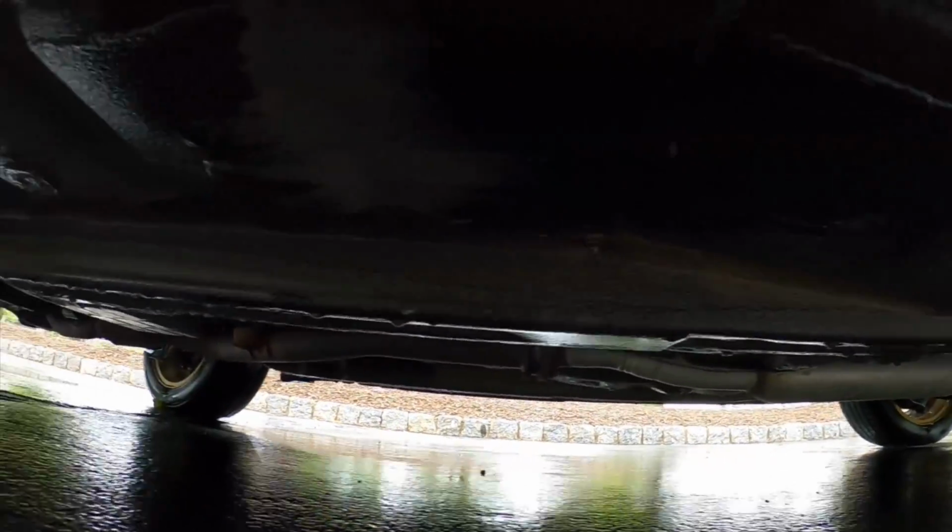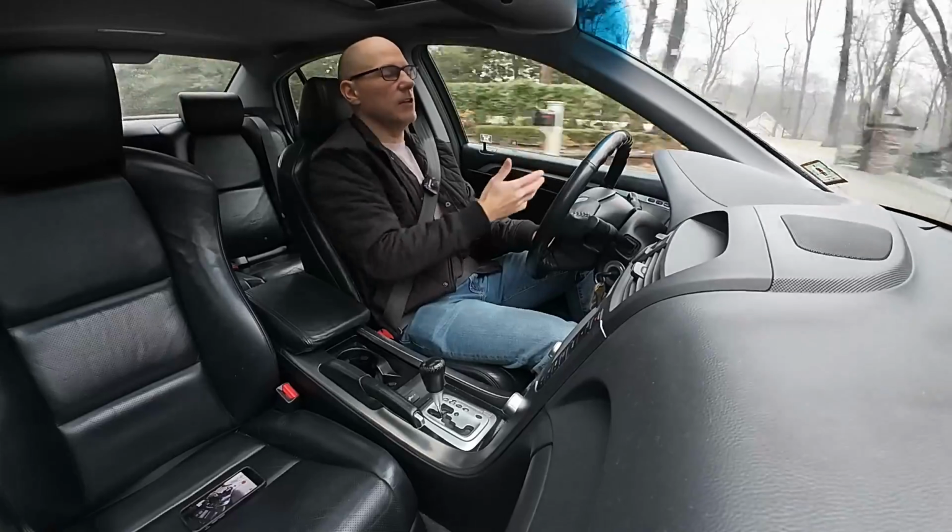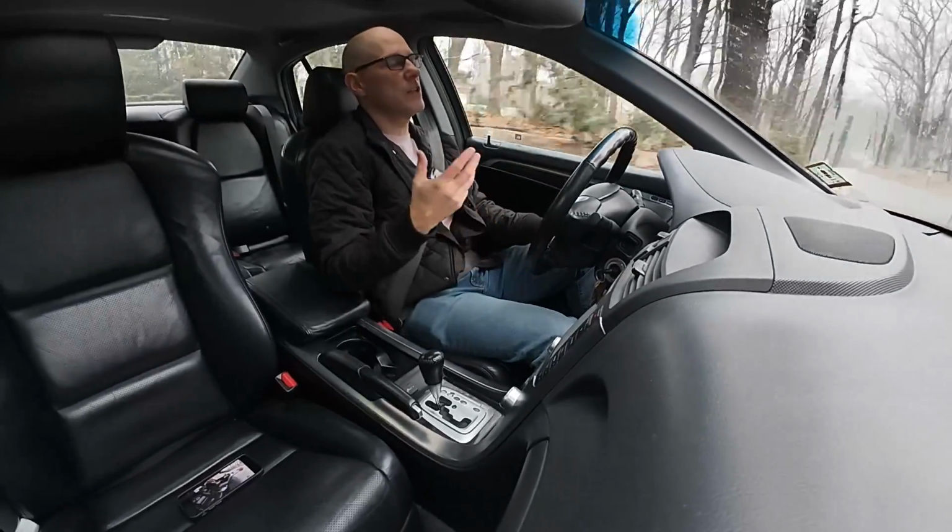Neither vehicle has any rust on the vehicle. None, which is absolutely amazing. As you can see, it's snowing here. Another season of this garbage. No rust.